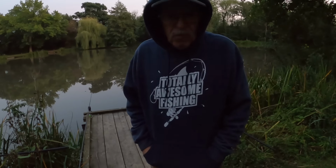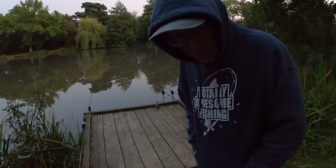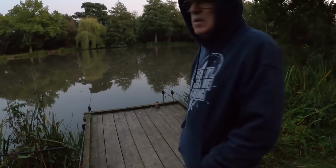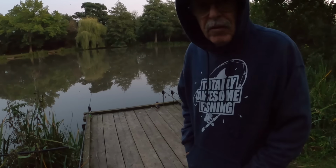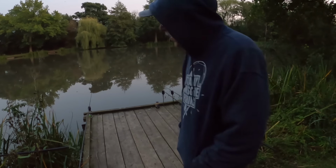So, nearly time for spag bowl. It's almost a nighttime one. I think it's about 7:20, 7:30. It'll be dark fairly shortly, so maybe I better have a bit of a cook up now, and I'm going to have to switch cameras, guys, because the old GoPro's not great in low light.